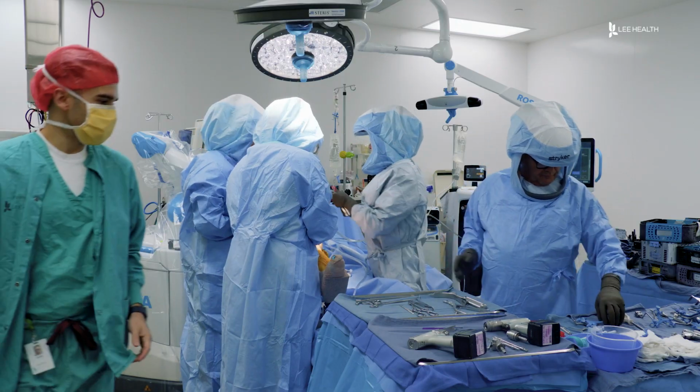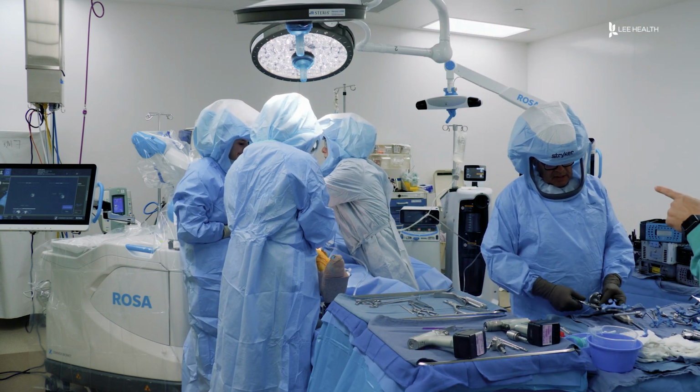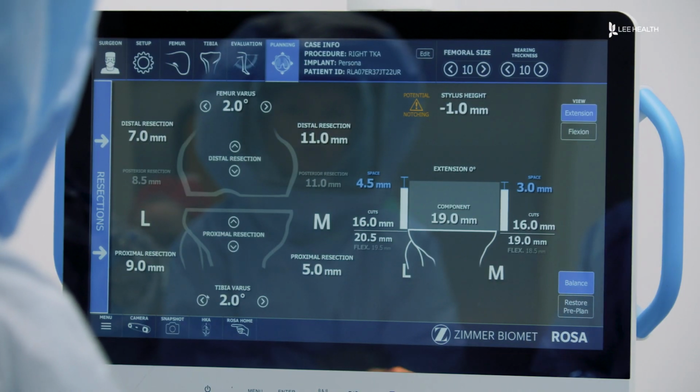The way to fix it is through surgery, either with a partial or total knee replacement, taking what little cartilage is left and kind of resurfacing the joint instead. So now you've got kind of metal and plastic rubbing on each other instead of cartilage rubbing on each other. Those surgeries are now better than ever, thanks to the ROSA Robotic Surgical Assistant.